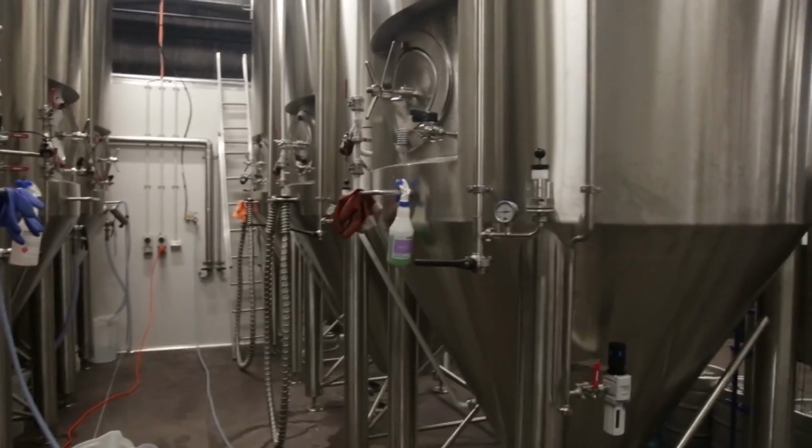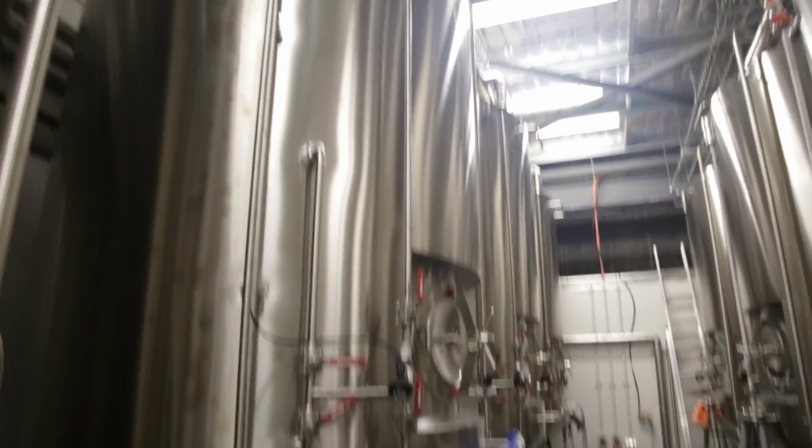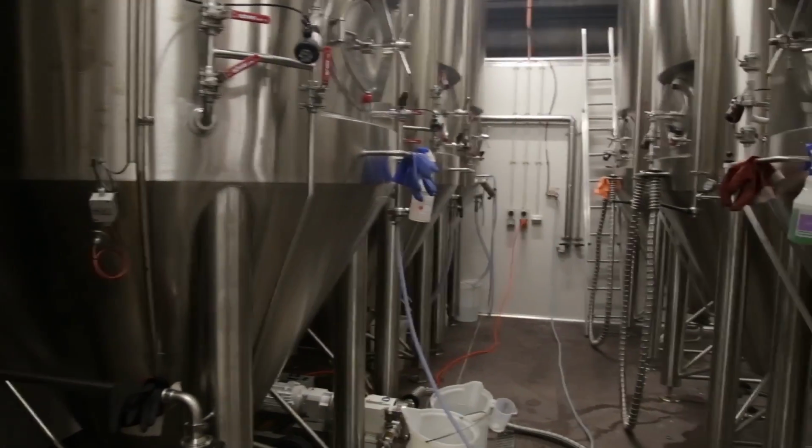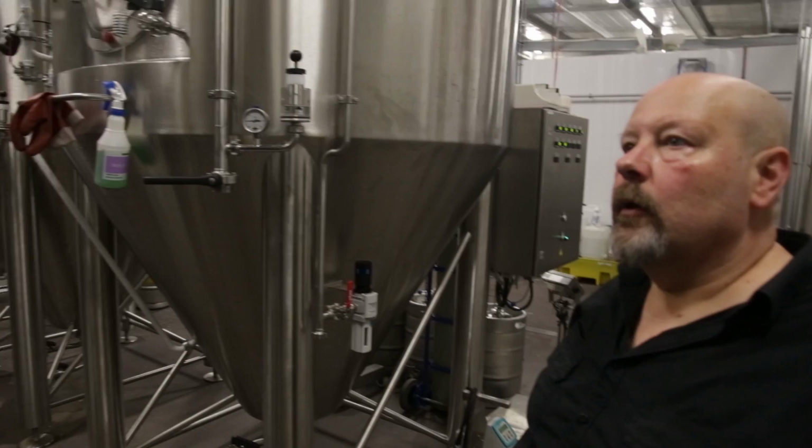So this gives you an idea of the size of the facility, and also the other thing too is the quality of the craftsmanship. So beautifully designed tanks, and they work extremely well.